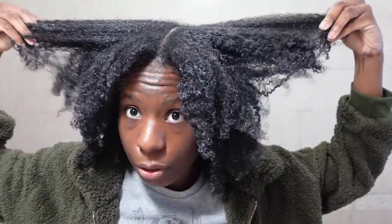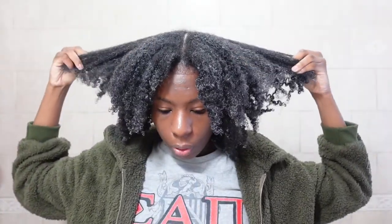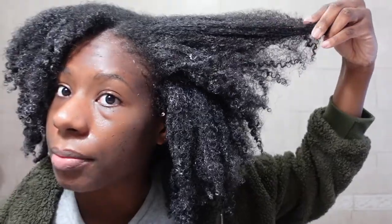Let's unravel it. Let's see. That's what my hair is looking like. Oh my gosh, my hair feels so soft. My hair feels so good. What? I'm literally in shock. My roots, everything just feels so good. Hold on. Why didn't I think of doing this sooner? Let's go wash this out so you guys can see what my hair is looking like after the deep conditioning.